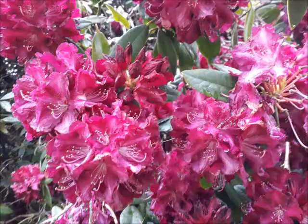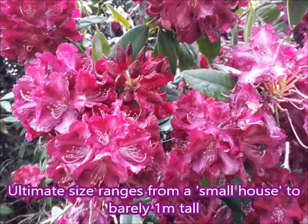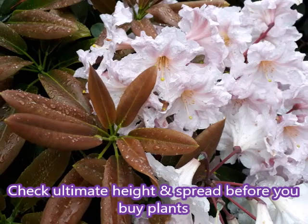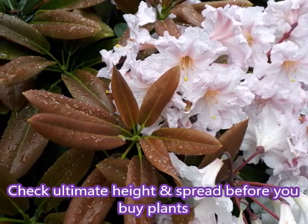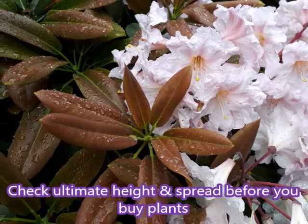Of course, most of us in our gardens won't be growing something quite as large as this, but rhododendrons, different varieties, range in height from the size of a house to barely a metre in all directions when mature. So do a bit of research before you set out shopping and check labels for the ultimate height and spread of the plant you're considering.